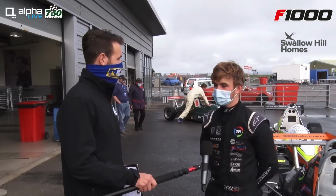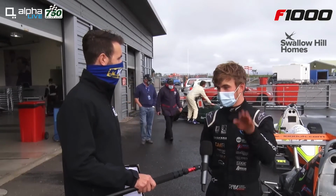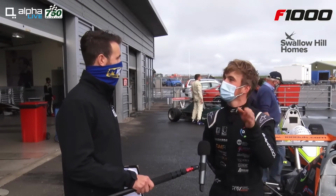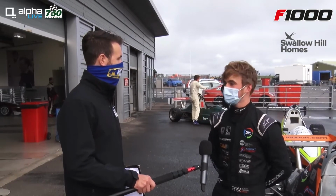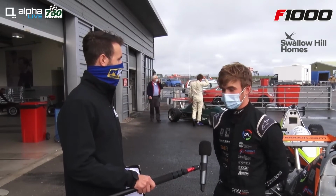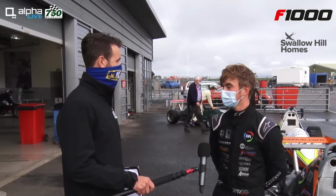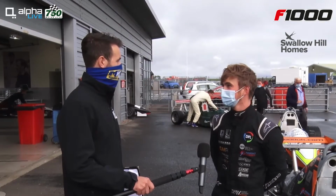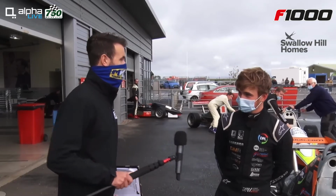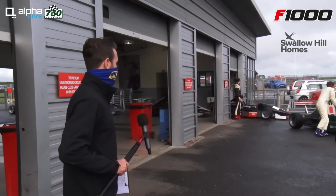In that one, I was managing a clutch problem. Every time I put the foot to the floor and then brought my foot back up, the clutch wasn't following, so it was jumping a bit. Going into corners, I was kind of freewheeling, which wasn't ideal. But it's going well this weekend, and there's no pressure. We're not in the championship. Good stuff, Rob. Well done. Good luck for race number 3 later on. Thank you very much. There we go then, Rob Wellham, our race winner for the second F1000 race.